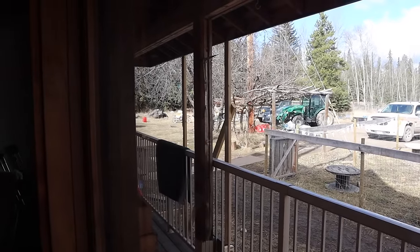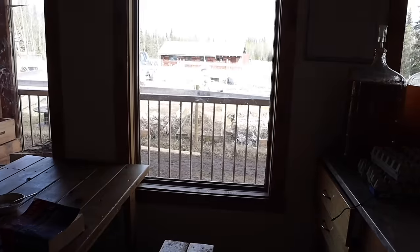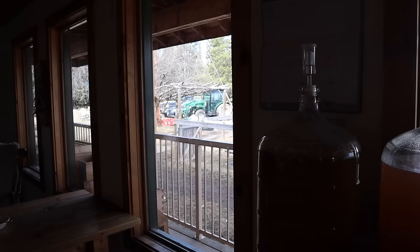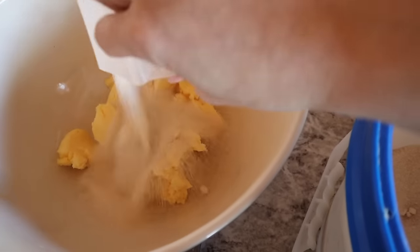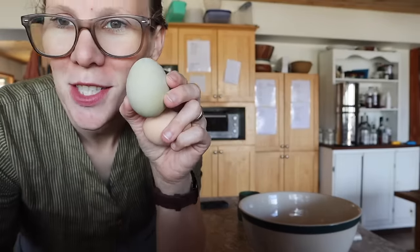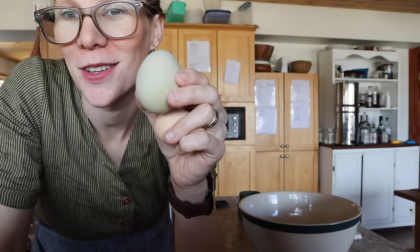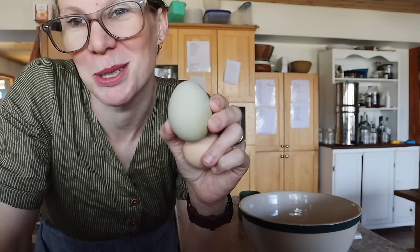Well, I found the children, but not the husband. I love the color of these green eggs. They're a cross between a blue egg layer and a brown egg layer, and they make this kind of color. And we've got quite a few chickens that lay this color, and it's kind of on purpose because we really think it's fun.